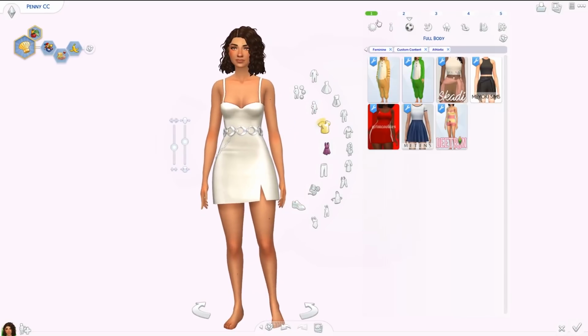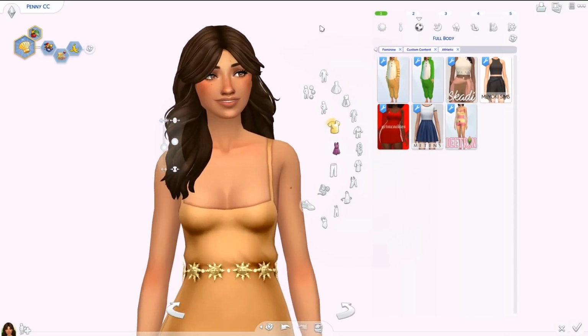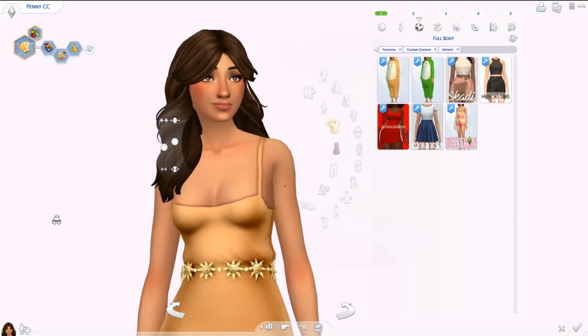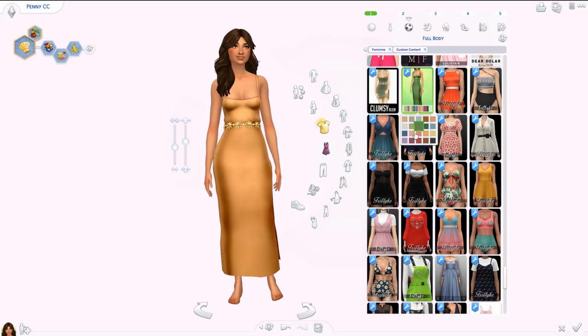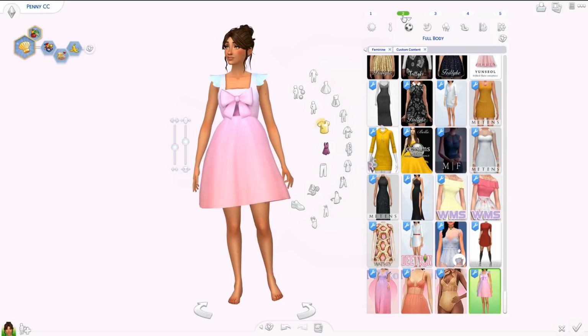Amazing. And the next dress, which is this one, this is called the Soleil dress, again from the same post. This one has a belt made of suns, and just the dress is so stunning. Honestly obsessed. It's shiny, and the colors, there's so many to choose from. I love this. And then we have one more dress, which is this one.